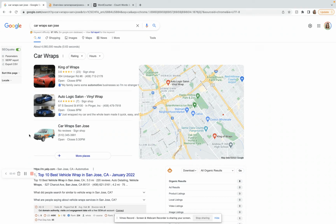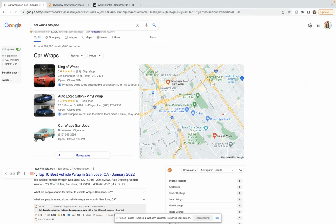So think Yelp, Yellow Pages, or Yext. Those are all good examples of online directories that people use and trust a lot. And so you want to be on more of those directories than these three businesses are right here. And when you're entering your information into these directories, you want to make sure that you're entering the information the exact way that it's listed on your Google business profile.